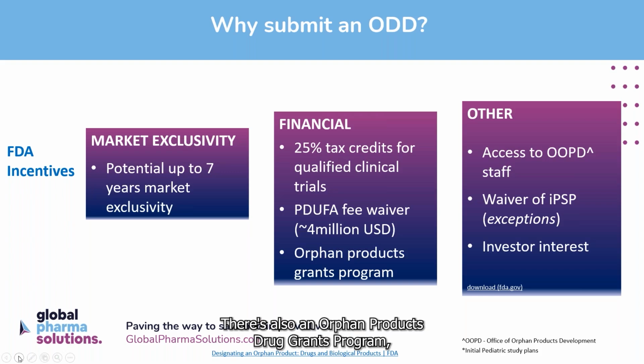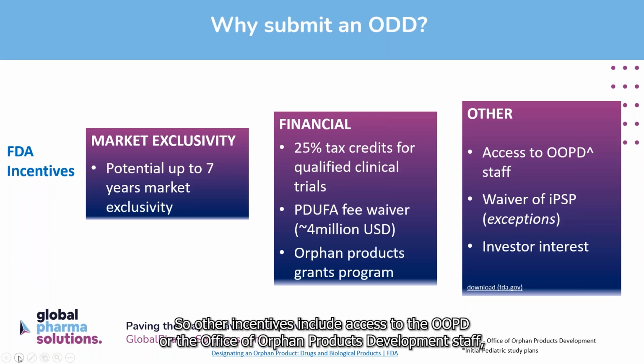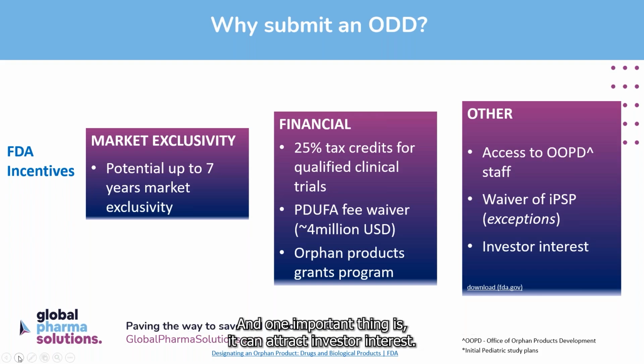There's also an Orphan Products Grants Program, which, if you qualify, includes clinical trials and also natural history studies. Other incentives include access to the OOPD, or the Office of Orphan Products Development staff, and potentially a waiver of your initial pediatric study plans, although there are exceptions to that. And one important thing is it can attract investor interest. So if you're a small biotech company relying on investor funds, these sorts of incentives could be quite interesting to you. Next slide, please, Liam.